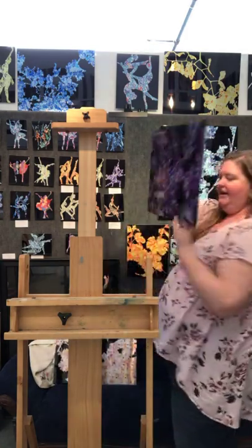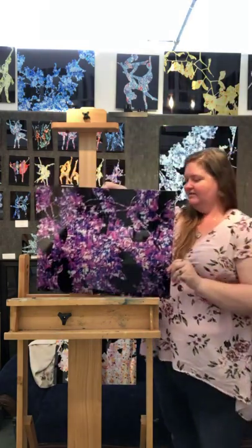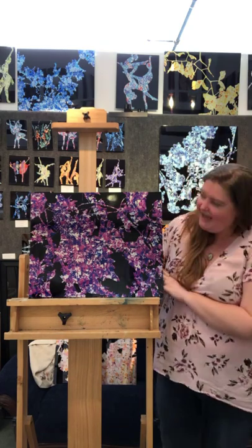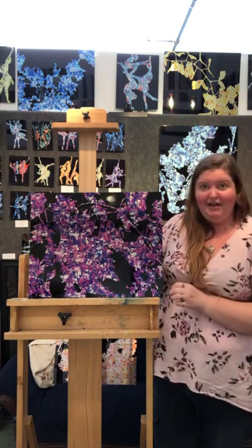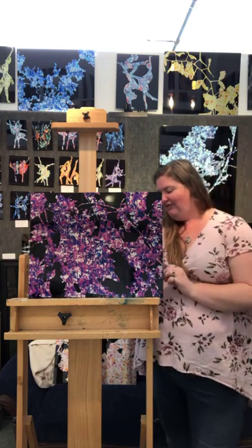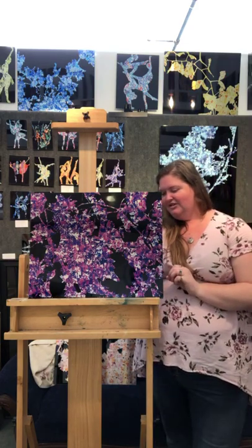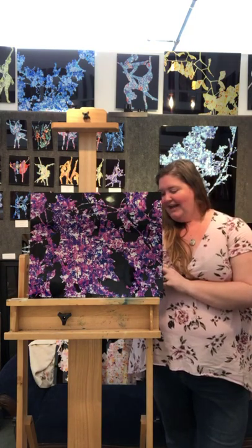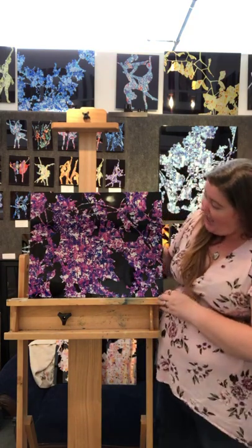As you can tell, I do brightly colored works. So this is vine number 3. I do not know the specific grapes that I was photographing at this property, but this is from the Benacer Vineyard, which is located in St. Helena, and that's located in Napa, California.